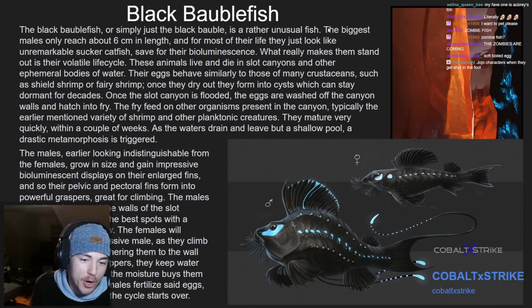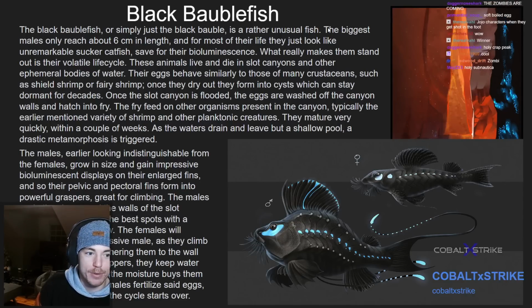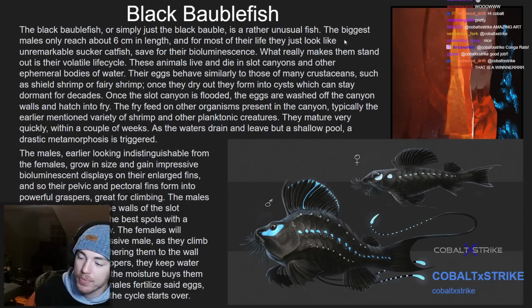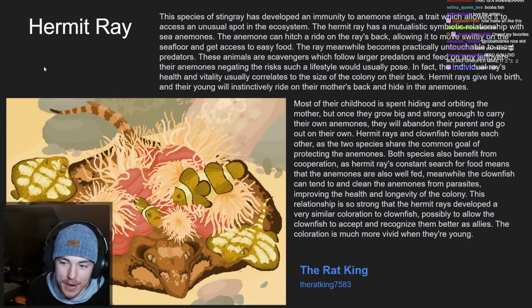Then we have from Cobalt Strike, who is in Twitch chat right now, the black bobblefish. Everyone at Cobalt Strike, congratulate them on their black bobblefish making the contest. Very ethereal type submission, which we do tend to get a good amount of, but I particularly like this one, and I like the sexual dimorphism. This one's really cute. Next up, we have the Hermit Ray by the Rat King.